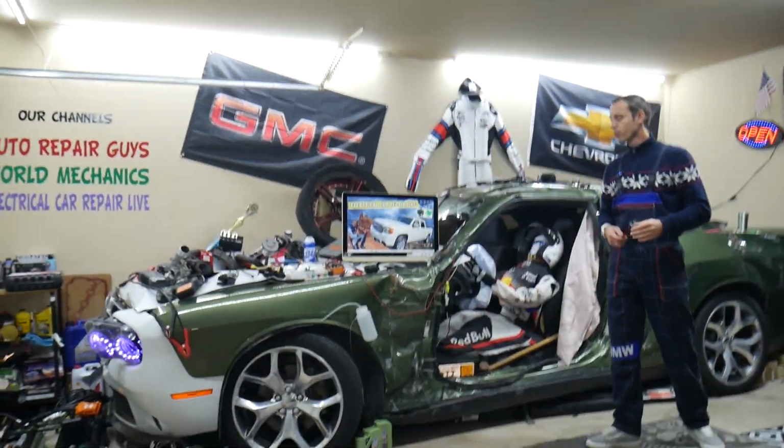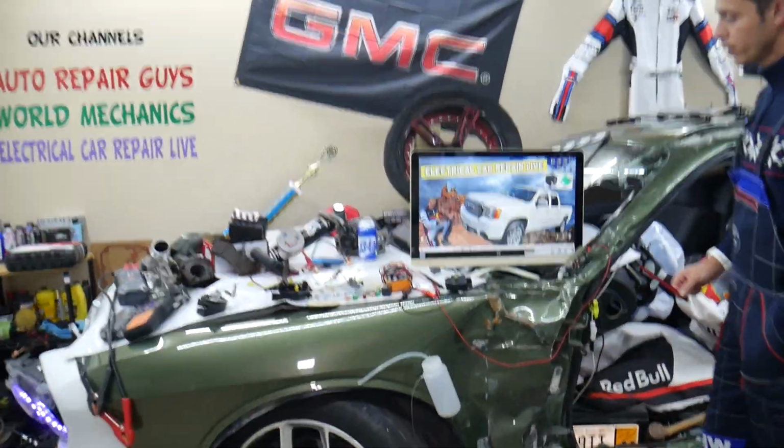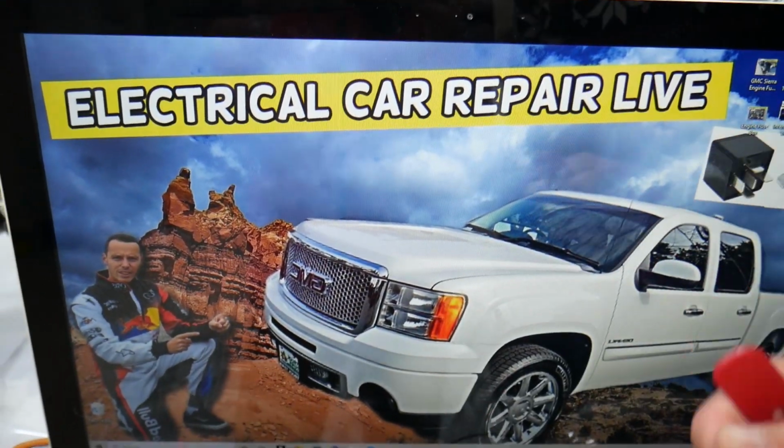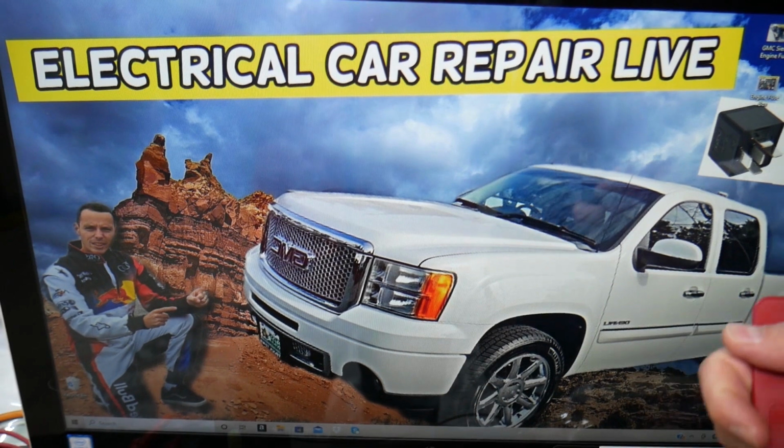So guys, if the heater blows cold air, what can cause that? Now make sure to stay until the end. One common mistake can destroy your engine. We'll talk about that. Now first, you need to check all your climate control fuses.